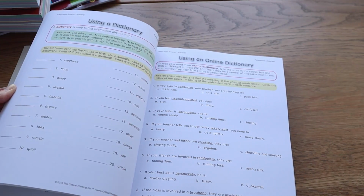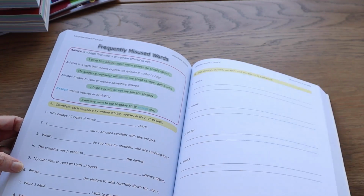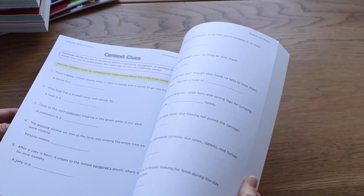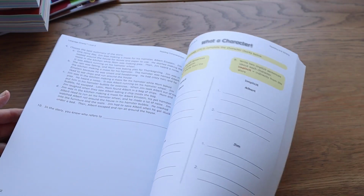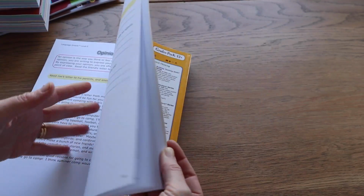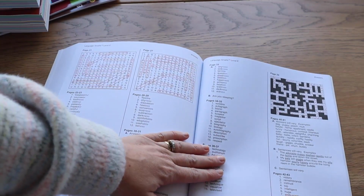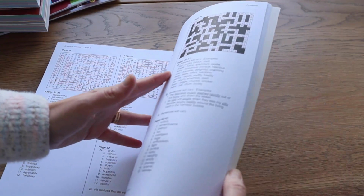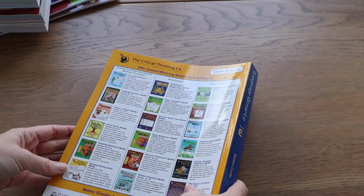Plural nouns, using an online dictionary. These are still perforated pages. So again, you can pull them out. So there is your 4th grade language arts from the Critical Thinking Co. Writing again in there, informative writing, and again you've got your answer key at the back. So you can be checking that out if you need it. Okay, let's move on to their math curriculum now.